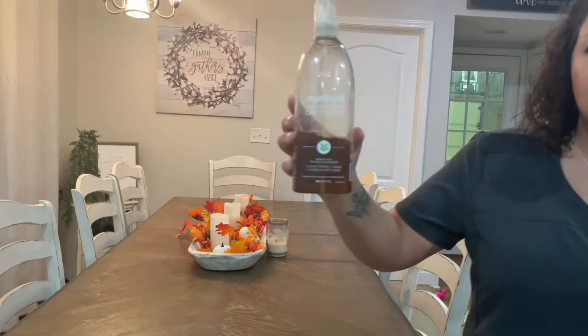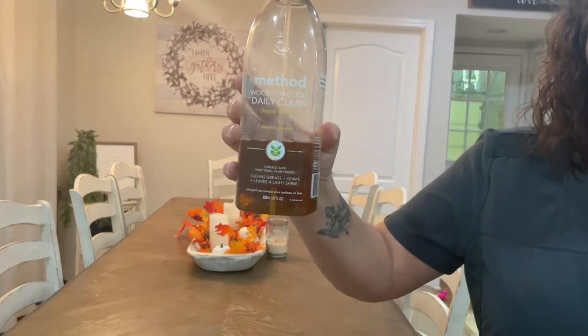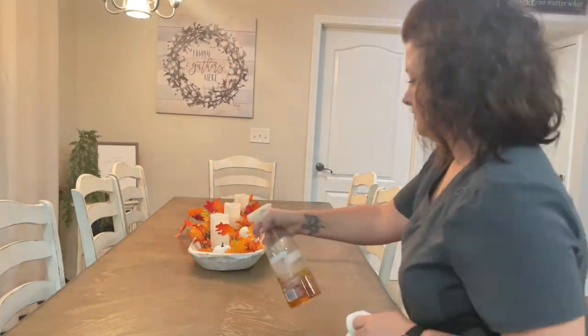I'll be using the Method wood cleaner to clean the top of my table this afternoon. I absolutely love the way this stuff smells.